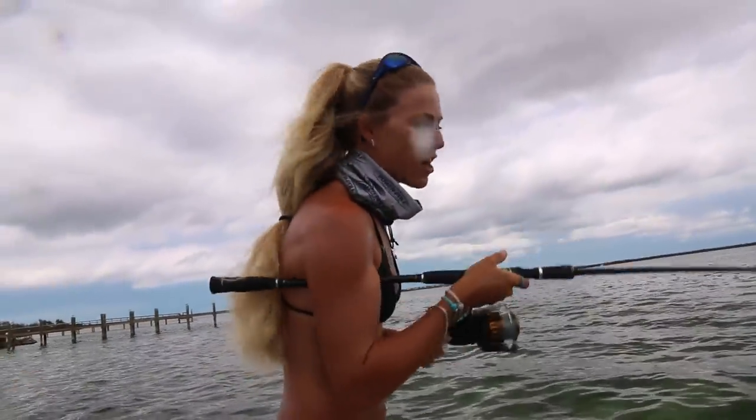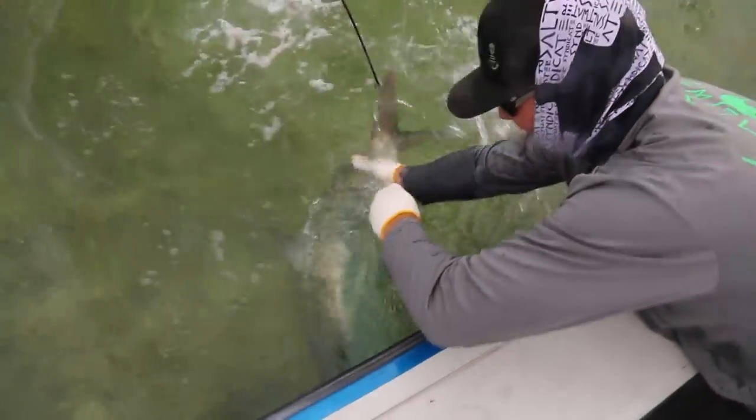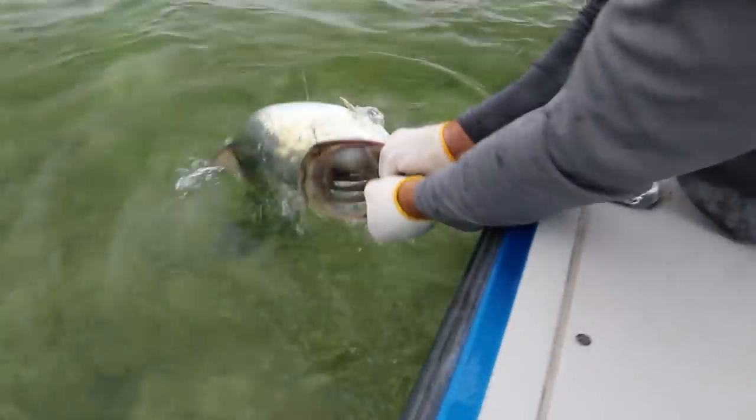Officially caught fish. Sorry for this. Sorry, you got stuff on the lens. Water on the lens. Hold on. He's right here, bro. Why not? There he is. Oh. No biggie.